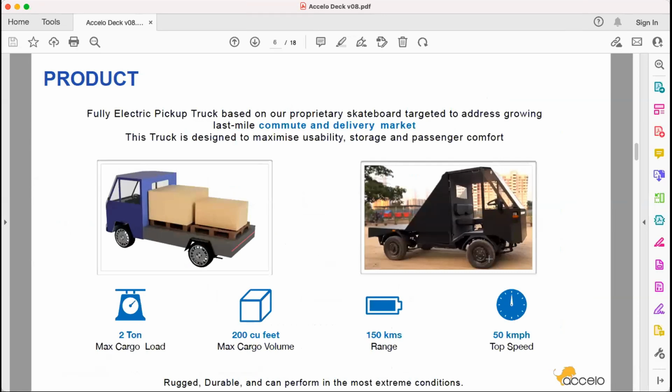So at XLO, we built our first product on the proprietary skateboard technology that we have built in-house. It's a technology wherein the motor and the battery packs are incorporated in the floor bed of the vehicle. This skateboard technology also allows us to build different vehicle architectures on top of it, out of which the first was the LCV, shown in the slide. It's a 2 metric ton payload truck having 200 cubic feet volume, 150 kilometer range and 50 kilometer per hour top speed.